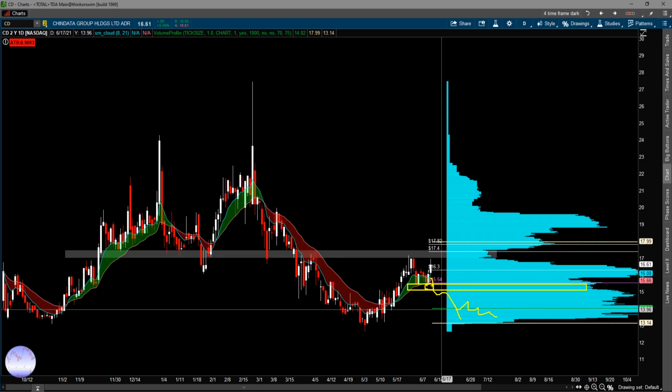So that's why we want to put a stop underneath this low volume zone and play it for up here toward this low volume area. And here is that 1.5R and 2R here. So if we leave a runner when it gets up there and let it, see could it get up to this 20 area. Okay, so that's one of the possible scenarios.